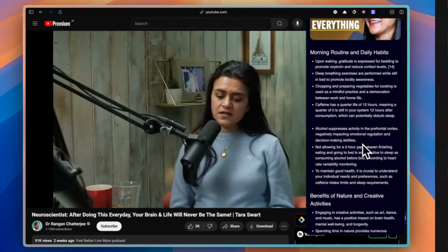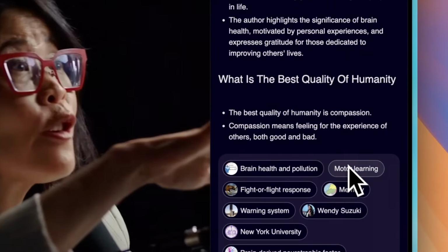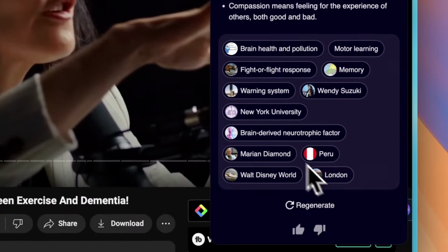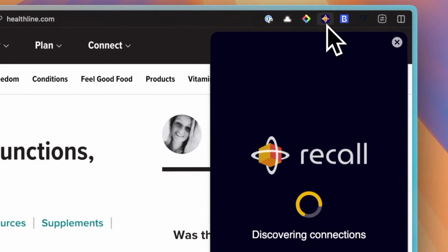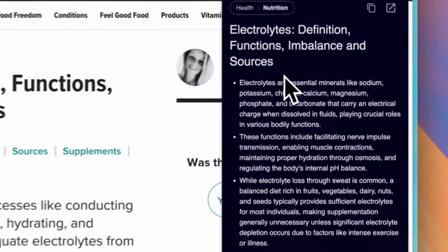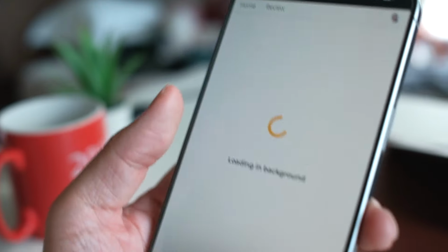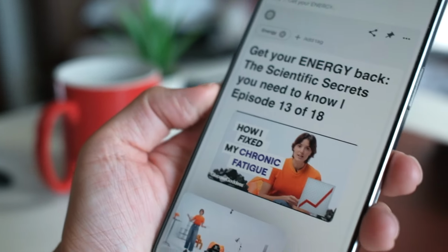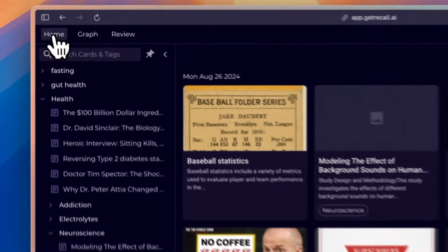Now, if you want to quickly scan the article or video, you can just go through the summary instead of reading the whole thing. And this is for anything you want to remember. So it can be a Wikipedia page, a PDF file, or even a recipe. You don't have to be using your computer to save something to Recall. If you're reading or watching something on your phone, its mobile app has a share option that sends the content to Recall directly. These summaries will be in your Recall library.